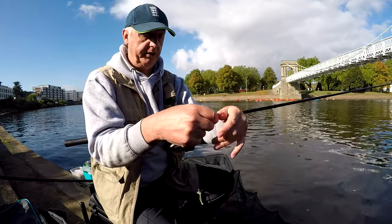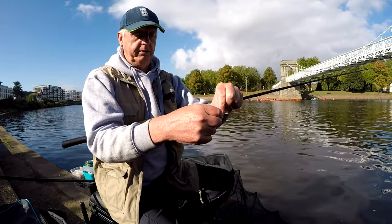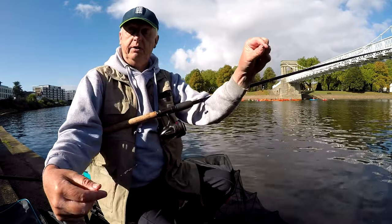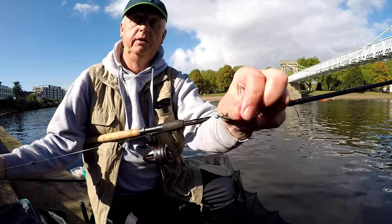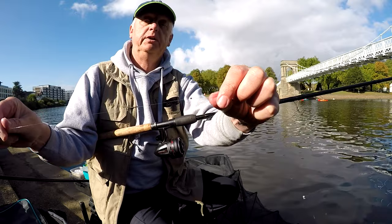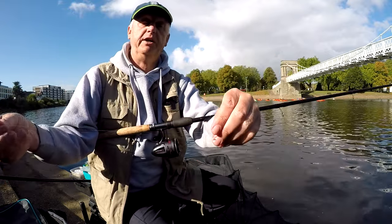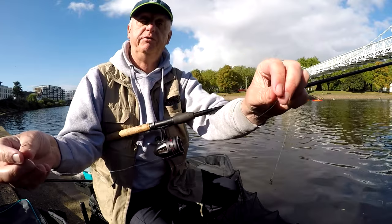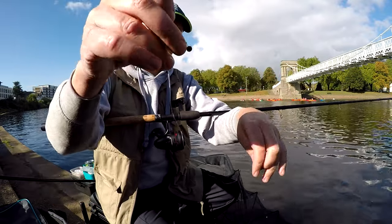I'm on 4 pound line on the reel, and as I go down to the last couple of feet, I've got bulk shot, second bulk shot, a couple of droppers next to my swivel, and then I've got a 3 pound trace, which is actually quite strong, isn't it, for roach fishing, and a 16 hook with my tares on.